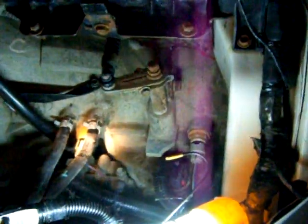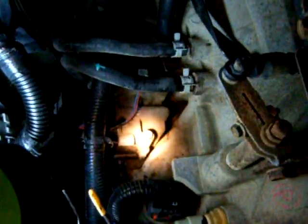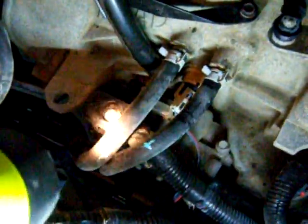either my output sensor is bad and/or my input sensor is bad, or this right here. You can see a number 10 bolt there, and there's the wiring loom right there that plugs into it.